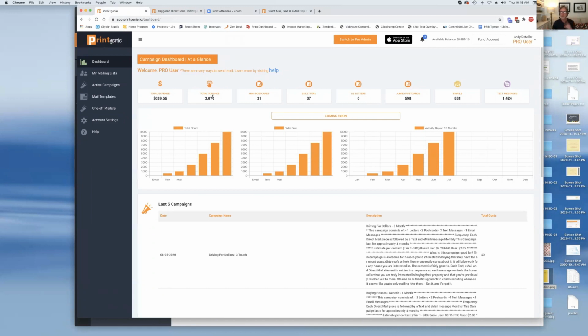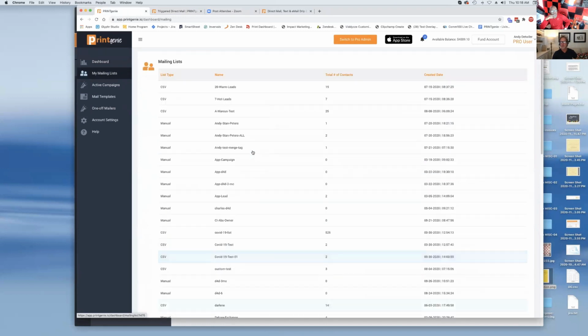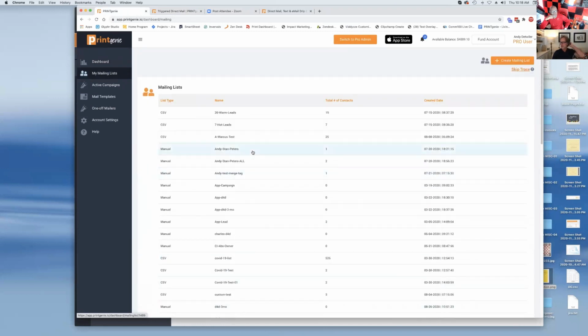And you can send it to one person. So here's the power of this thing. So here's your dashboard, shows you generally how much you've spent, how many minis and postcards you've sent, how many total text messages, and how many total touches, right? So let me break it down and just show you how easy this is. This is what I've seen most people do with the platform so far. They come into my mailing list, your mailing list, and they upload their list. And this is the way most people do it. And there's other ways, but I'll show you just the most used, I think.